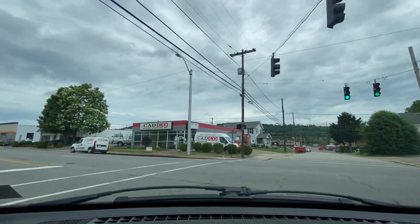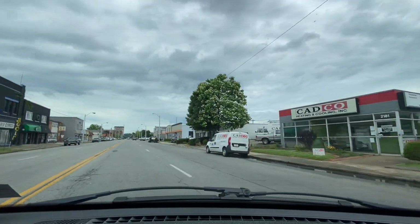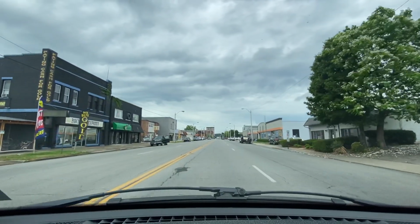It's a little muggy out. Since it rained, it's still drizzling on and off. And then it's a little warm.